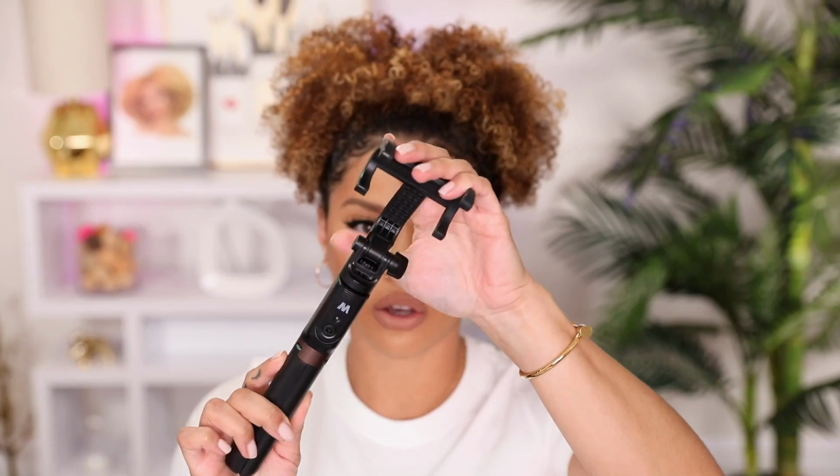I feel like I have a few tripods. I just don't reach for them often because they just don't do what I need them to do. It also folds down to a pretty small size. I throw this in my bag, or if I'm traveling, I'll throw this into my carry-on because it's really, really convenient.